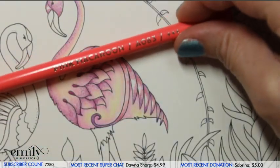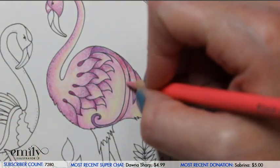Using pink macaroon, by the way, which is deco pink for you Prismacolor users.